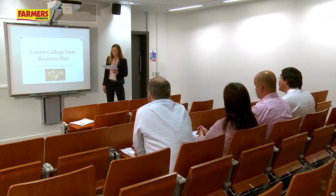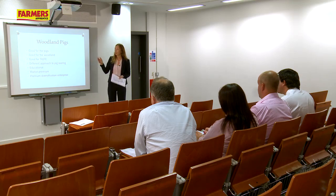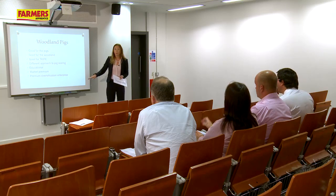This is a rare breed woodland bred pig enterprise on the Easton and Otley College Farm. Woodland pigs. Why? Well, it's good for the pigs, it's good for the woodland, it's good for the taste, and it gives you a different approach to pig rearing. It's educational, and there's a market premium as well on the product. It's also a premium diversification enterprise.